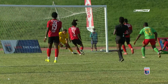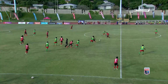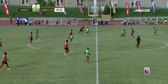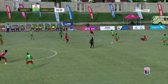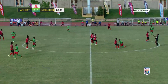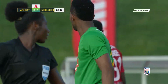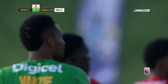Yeah, it was Dallas again. And how many times have we seen him inside the area just making himself a nuisance to the Arnett Gardens defense? Yes, he has done well since coming on, breaking out of midfield with those late runs. See, that's the challenge there for Humberline with the three at the back. There's going to be gaps between the defenders, even more so when you have runners wide and a defender going wide to track the run.